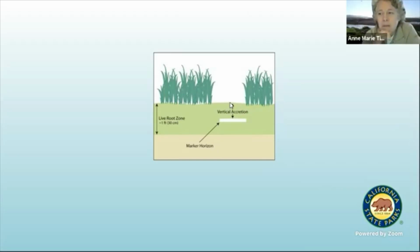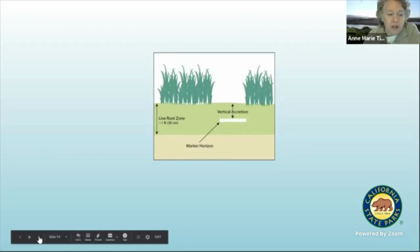And the buildup of sediment is really important for how we can adapt to, or how we can be resilient to, sea level rise. I'll be talking about what our measurements are a little bit later, when I talk about a study that was done back in 2016. So here's how it's set up, and then I'll show you what it looks like.